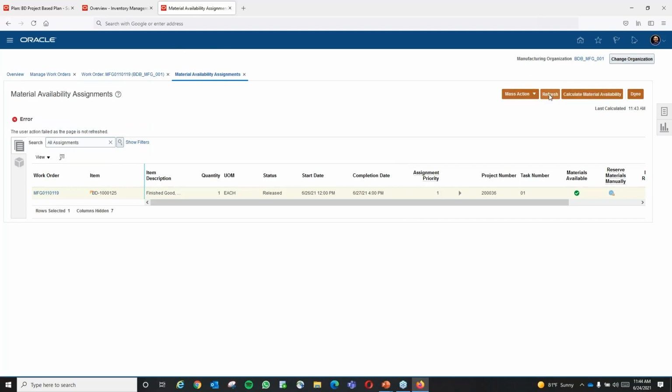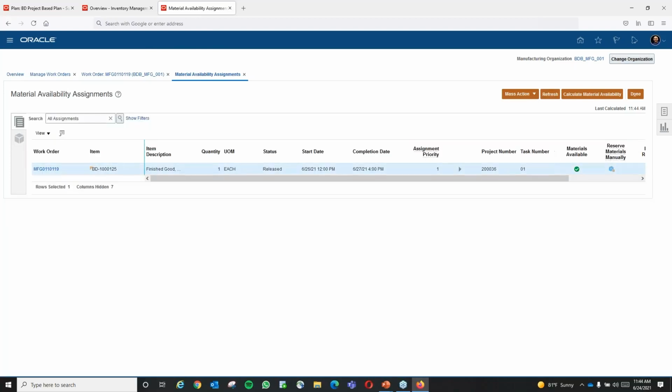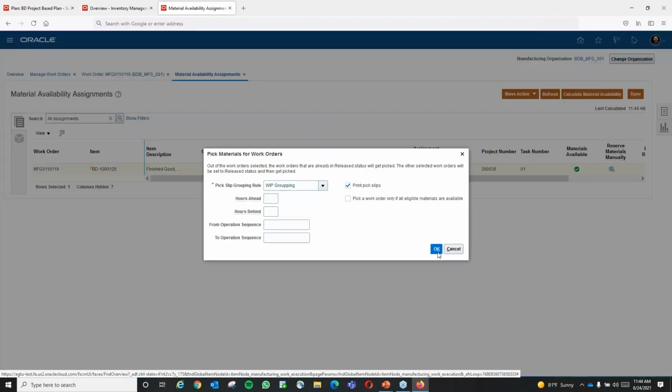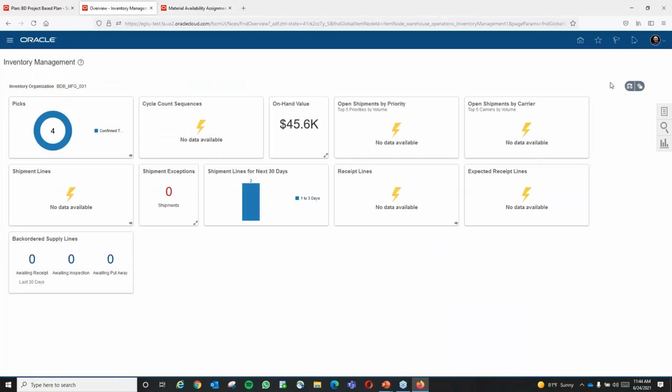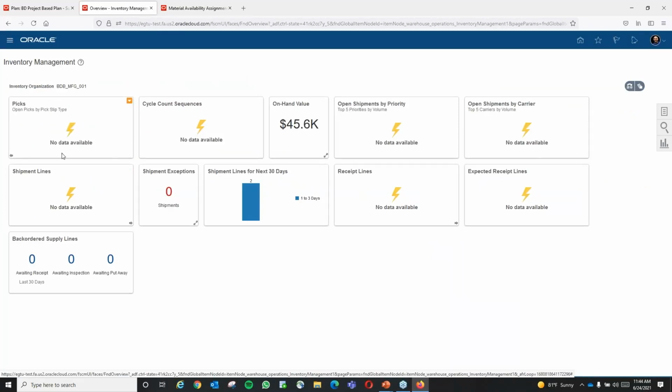The page is not refreshed. Go ahead and refresh the page. The reason that we had that is because I am running the material very frequently, and sometimes Oracle wants to use the latest and greatest data. So the pick slip has been released. Let's go to inventory to see if there's anything that I can pick. I'll just give it a couple seconds here.